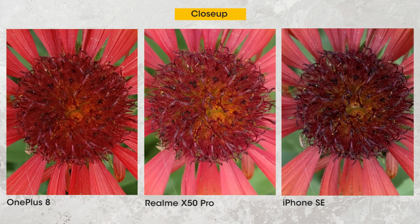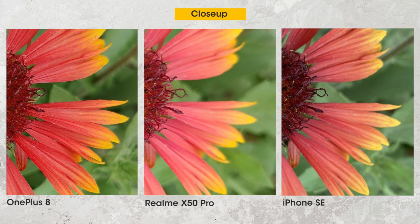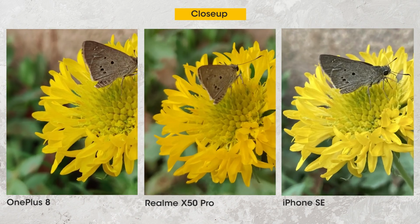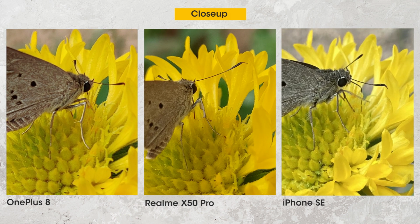The OnePlus 8 comes in a close second, but the X50 Pro has definitely made the flower pink, which isn't the actual color that my eyes saw. In the second close-up, the iPhone SE 2020 reproduces the most accurate shade of yellow. The Realme X50 Pro's colors are off, and at closer crop, all the three managed to keep the eyes of the moth in focus despite the fact that it was moving.